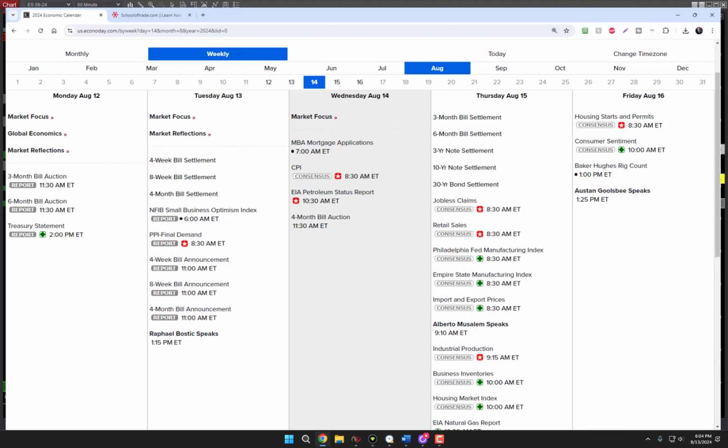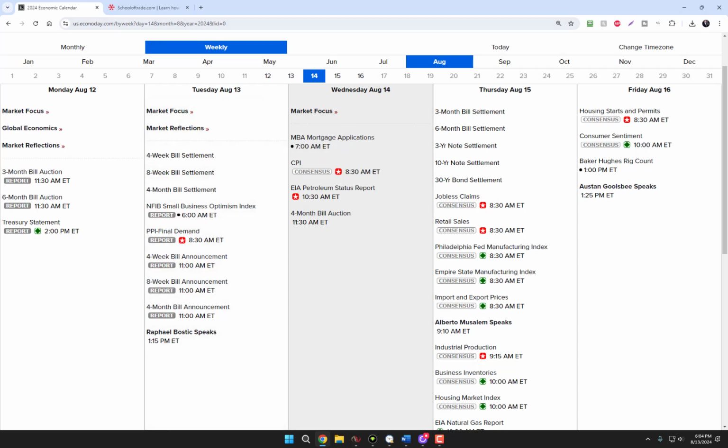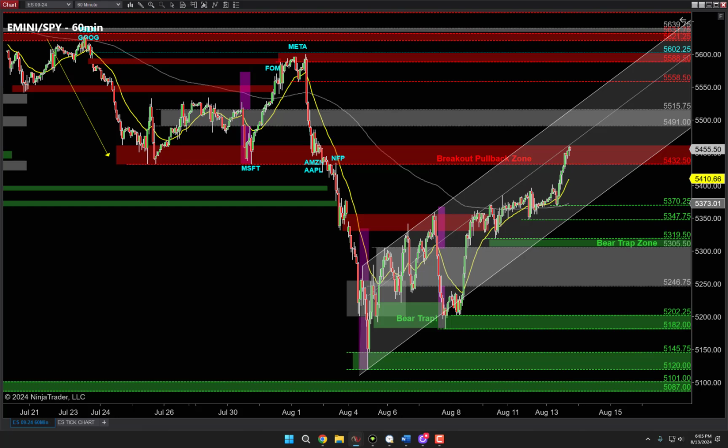But let's look at our schedule for tomorrow because, again, tomorrow is not your average Wednesday. Tomorrow, of course, is CPI Wednesday. We know that everybody is waiting to see, will this number keep trending lower and give the Fed some ammunition to start cutting rates in September, November? We're going to find out tomorrow morning, and we may see some very big reaction to that. We'll talk about how to trade that reaction in this video this evening. But let's get back to our charts, because it's good to know when the news is, but the money is made on the charts.